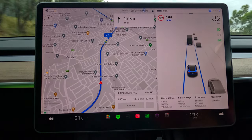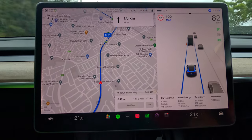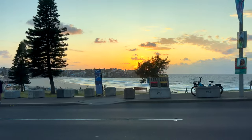So yeah, it looks like we're going to get there in an hour and 3 minutes. Our efficiency at the moment is pretty darn good. I did add about a kilometer worth of driving as I was leaving Bondi, because as I was driving up the hill, I looked to the side and was like, oh my word, the sunrise is just stunning. So I thought, okay, as soon as I can turn around, I'll turn around quickly and go back down the hill and try and get a little bit of the sunrise. And I think I'll play some of that footage now.